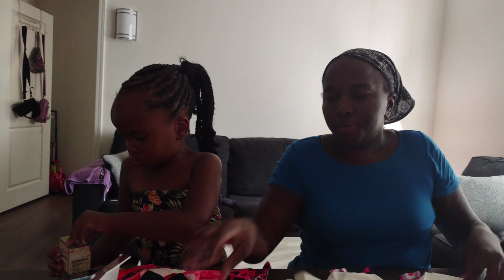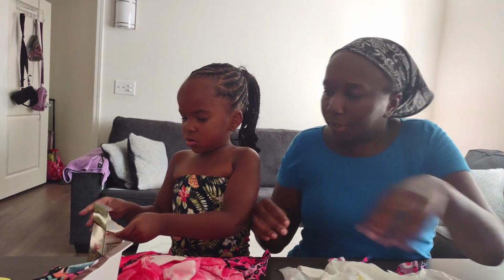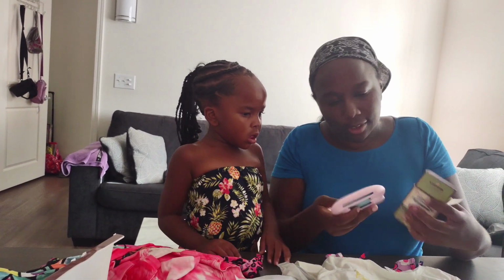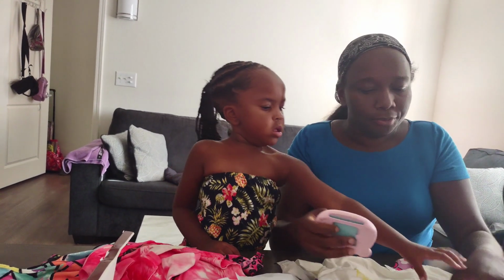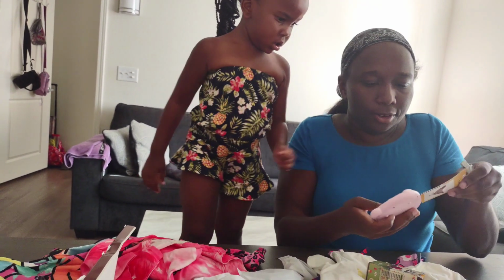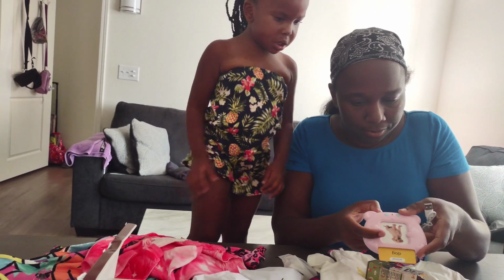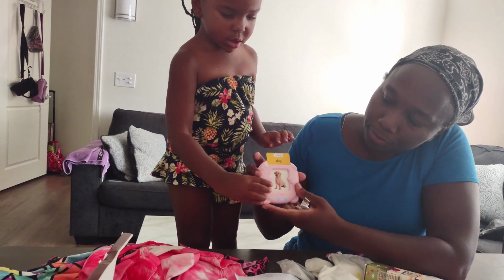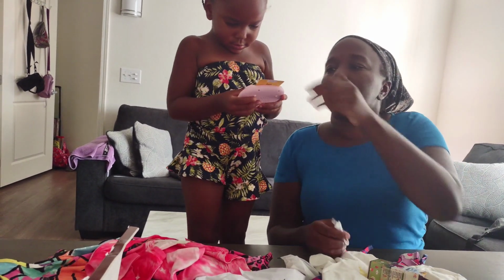The shirt and the matching shorts. Wow. And your learning toys. Wait, not right now. This one is USB, so it's not battery. It's USB powered. Here's the cord. And you just simply wait. Put the card in. Like a piglet. Hello. Let's play now. A pig. And you just put the card in.